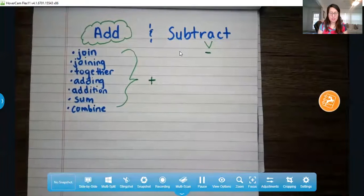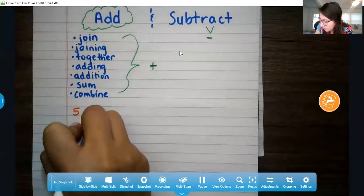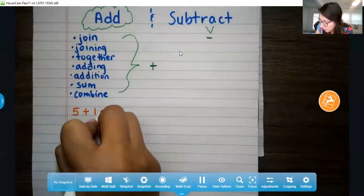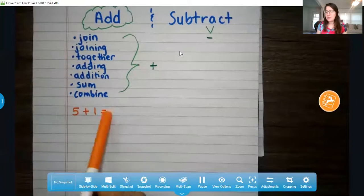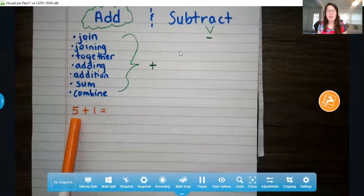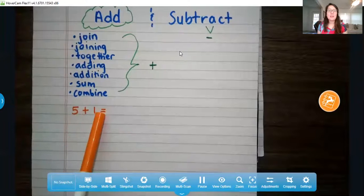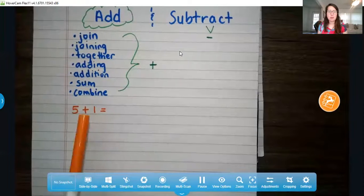So if I were to give you this number, what are you going to do? If I were to give you that, what are you going to do? Miss Rojas, those aren't words. I don't know how to read. How do I do that? I see a 5. I know I see a 1, but I'm not sure what those two symbols mean.